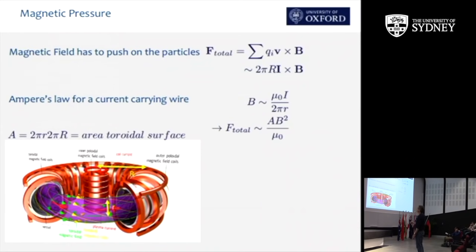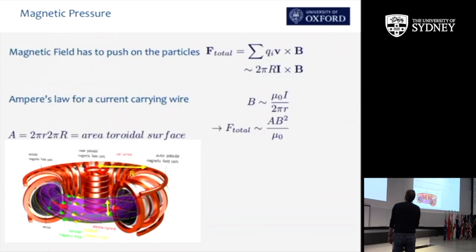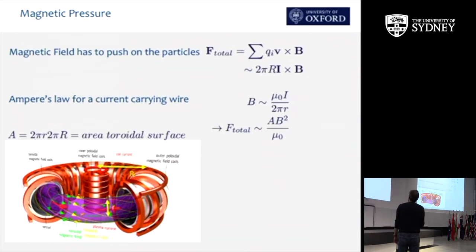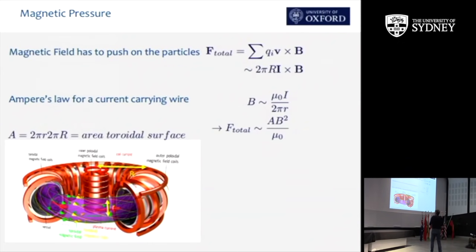So if you substitute for the current using this formula here, you will see that the total force of the magnetic field on all the particles, I'm summing up every single particle inside the plasma, right? The total force now, replace the current using the magnetic field, is basically the area on the outside of the torus. So that's the area of the surface of the plasma. See the purple surface? Take that area. That area is 2 pi r, which is the distance around there, times 2 pi big R, which is the distance around there. And that's the area of the toroidal surface.